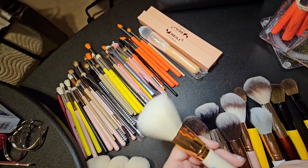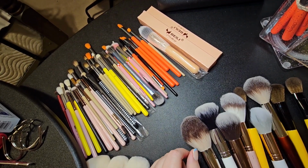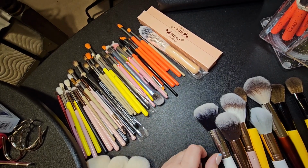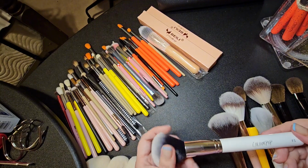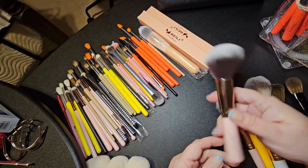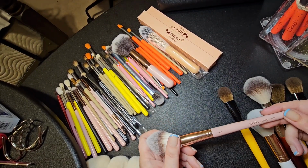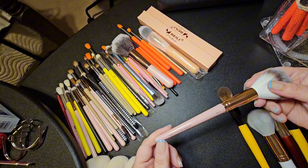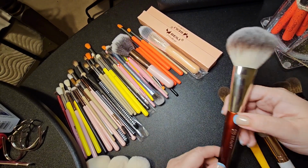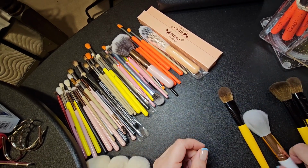Okay, so I'm going to keep the ColourPop F18. I'm going to keep the BK Beauty 102. I'm going to keep the ColourPop F1. I'm going to declutter this Beauty Creations one. I'm going to keep the Lunar Beauty Laura Lee number 6 brush. I'm going to keep the BK Beauty 103 brush.